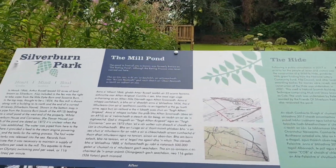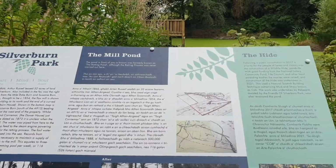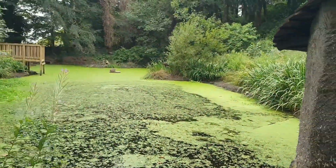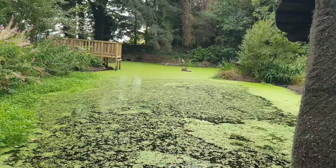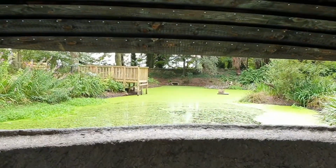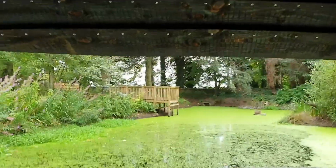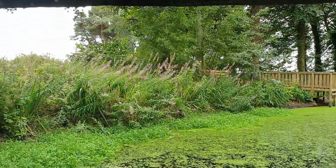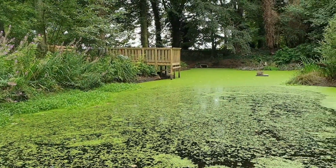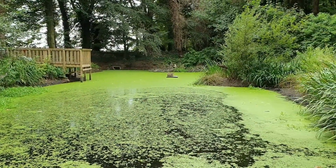So this is the other side of the pond. They call it the mill pond. Oh, it's full of grass. And they have a little shed in here. It's a funny shaped one. Then you can sit in there and just watch the view. Wow. And listen to the birdies twittering. Very relaxing place.